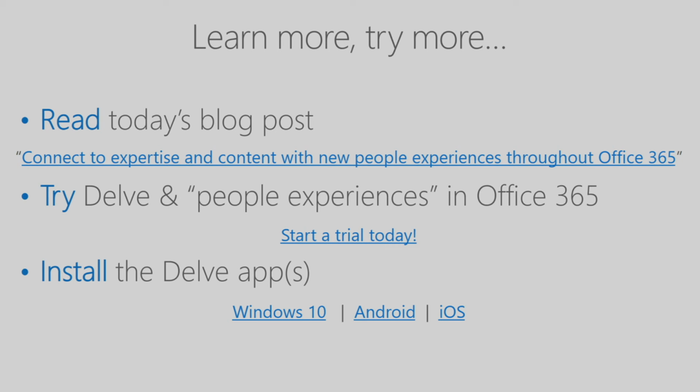And then finally, all the apps are in the store, specifically today for Windows. But iOS and Android are there. These are direct links that will take you to the store. So if you want to hit these on your phone, it'll take you right there. Or share them and email them to yourself. It'll take you right there.